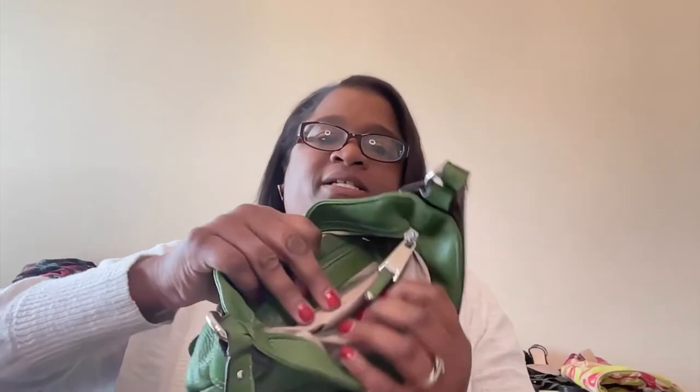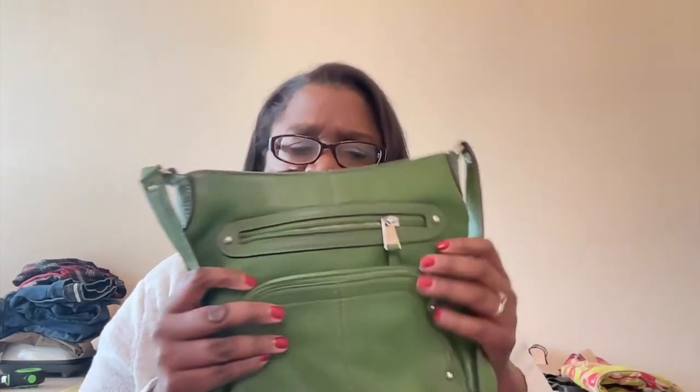Okay. So bag number two, the first thing up is this, the brand is Tangelino, which I think is a pretty good leather brand purse. And it's this green color. So hopefully I can get, I think I've sold one of these, not in the green, of course, but a black one for like $35. So hoping for that same price range.